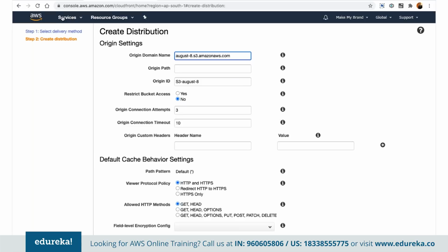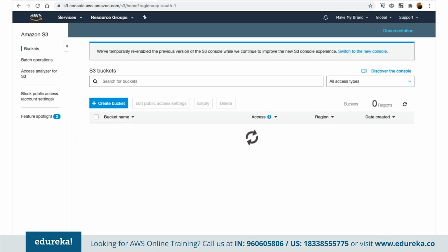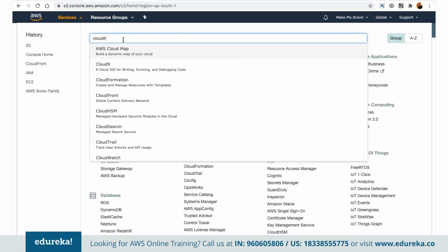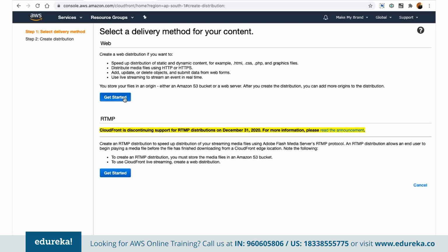But before we can use this content delivery network, if we are hosting a static website, we have to make sure we have the bucket policy defined. We haven't defined the bucket policy for it. So let's do one thing. Let's choose the bucket for which we already have the bucket policy defined. That is August 5. So first of all, here we have to click on create distribution, the web servers.